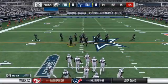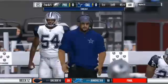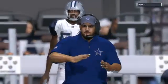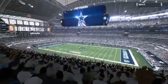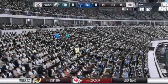Shift together here from the D-line. Now with just 1 second showing on the play clock, we're going to get a timeout. They'll have 2 remaining as we step aside here in this first quarter.